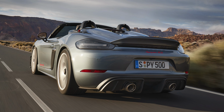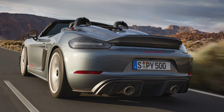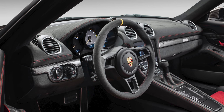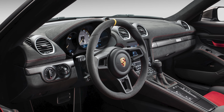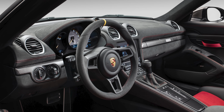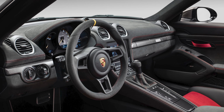Like every modern RS model, the new 718 Spyder RS is available exclusively with the 7-speed Porsche Doppelkupplung transmission, PDK. Gearshift paddles mounted on the steering wheel allow drivers to keep their hands on the wheel even when shifting gears manually. Alternatively, the driver can shift using the ergonomically designed selector lever on the center console. In addition to the more powerful engine, the Spyder RS weighs 59 pounds less than the 2023 Porsche 718 Spyder with optional PDK.